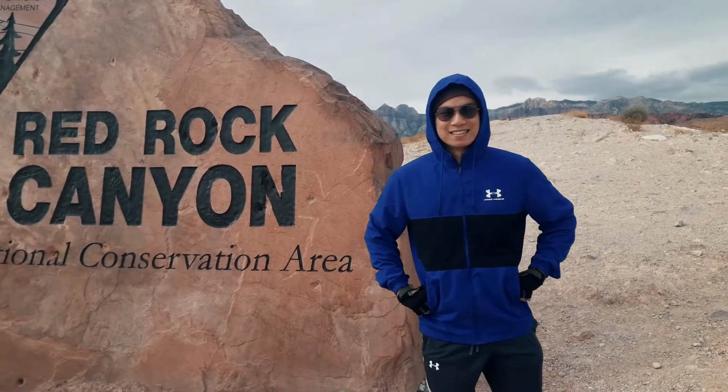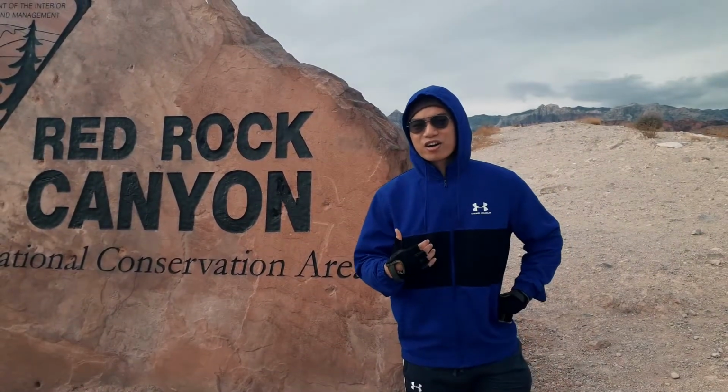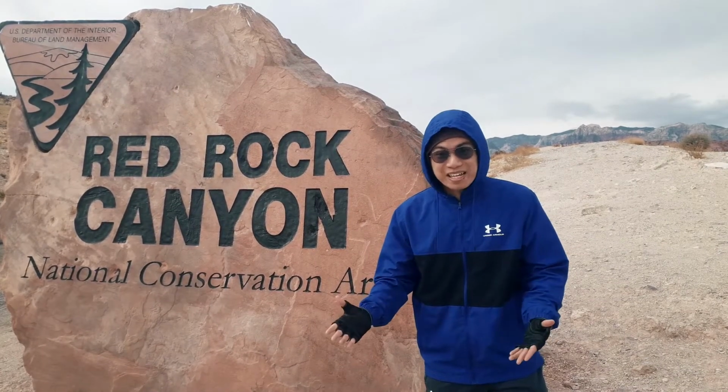Okay, so we're going to hike this Red Rock Canyon. Can you explain to me the details? The last time we were here, and today, what do you think is your expectation? Yeah, so today my uncle and I are here at Red Rock Canyon, and we're going to be hiking the Calico Basin, which is about 11 miles. And my uncle wants to challenge me on this trail, and I think I can beat him.